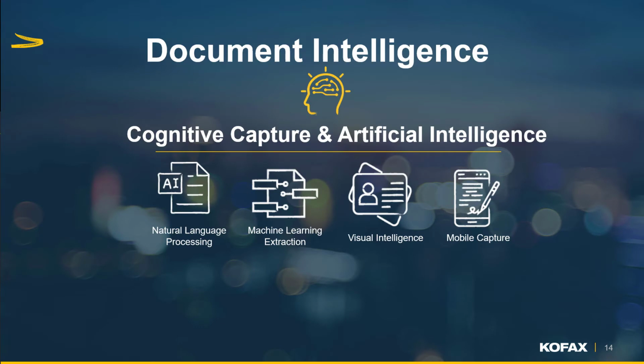So from a document intelligence perspective, which is then, of course, a combination of cognitive capture and artificial intelligence, you will need to have capabilities like NLP, natural language processing, because we see a lot more unstructured content coming into organizations nowadays than previously. So we will need to do things like entity extraction, sentiment analysis, much more. I'm going to talk about that later on. Machine learning is, of course, very important, because we don't want to have people coding specific rules for extraction or classification. We want to teach the system how it works and that it is able to learn.